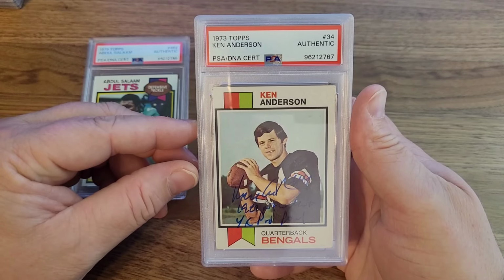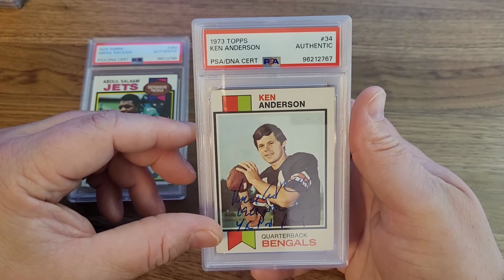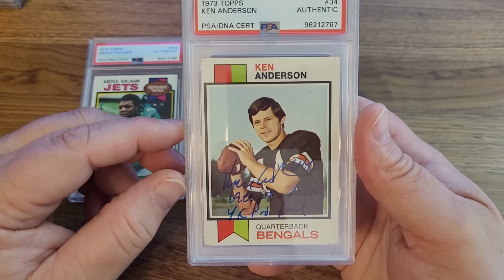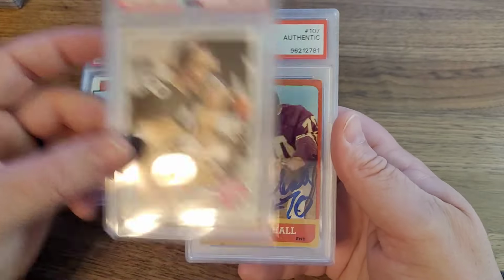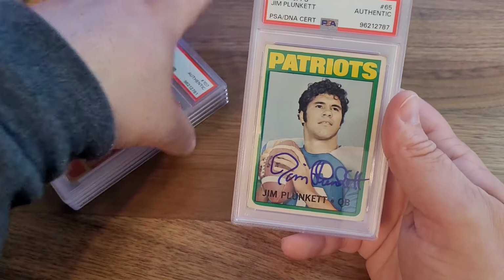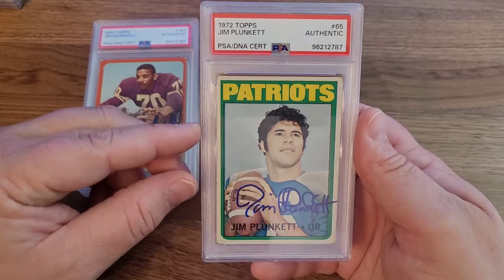1973 Topps Ken Anderson, this is pretty cool. He's got, what has he got here? 4-time Pro Bowl, and I can't tell the year, but it says NFL MVP. Rocky Bleier rookie. Jim Marshall rookie. A lot of people think a lot of these guys deserve to be in the Pro Football Hall of Fame. And this guy, Jim Plunkett, won a couple Super Bowls.